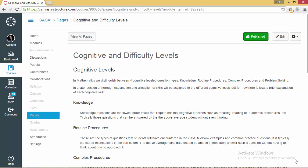Okay, cognitive and difficulty level. This is one of our biggest major issues, and it intimidated the heck out of me. I didn't get it, but I get it now. It's not that difficult. I wish someone would have sat down and explained to me the 4 levels. It's not that bad. We're going to look at it as much as we can today.